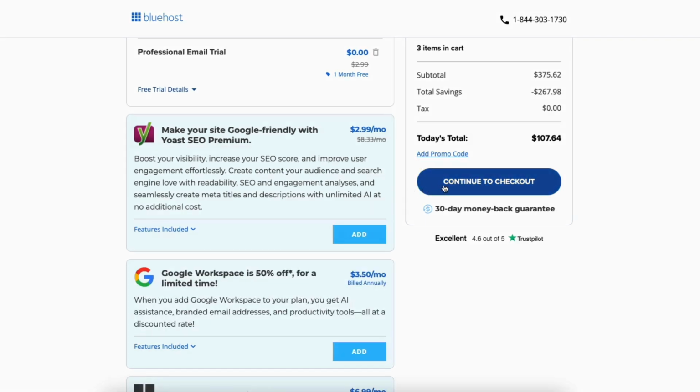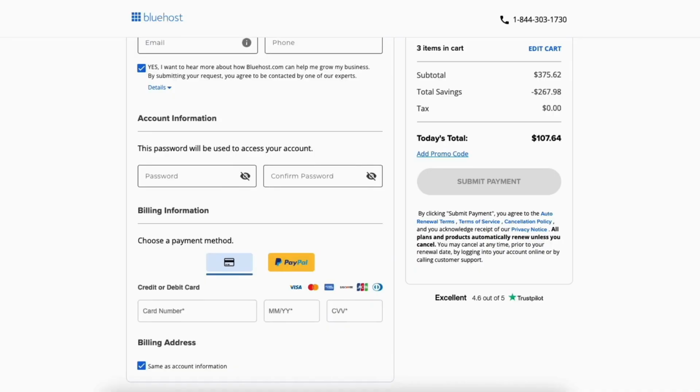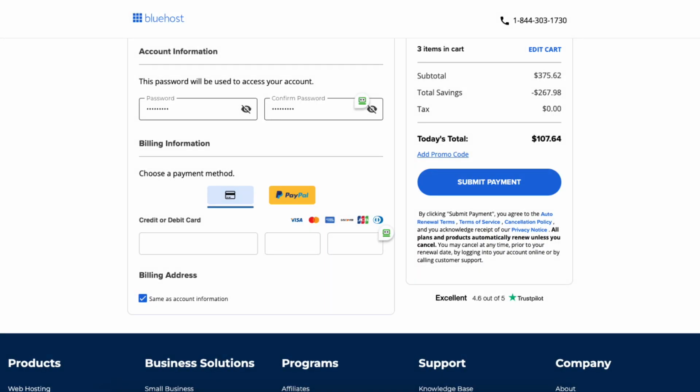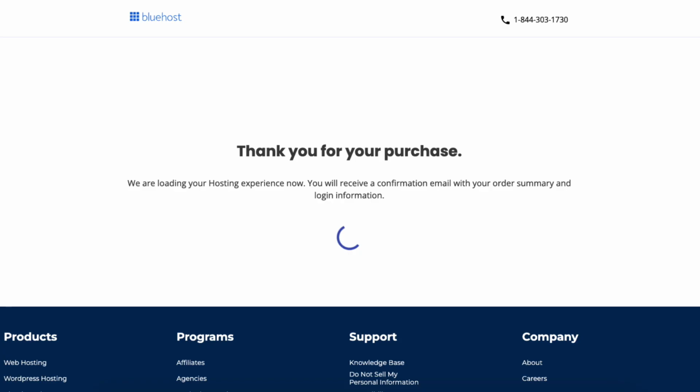Click the Continue to Checkout button to proceed. Then enter your contact and account information, choose your payment method, and fill in your payment details. Complete your payment by clicking the Submit Payment button. Bluehost will email you a receipt, and you'll be taken to a thank you page where your hosting account finishes setting up.